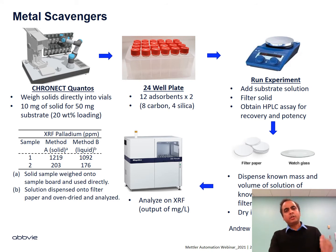So having access to reliable and stable equipment along with a very robust workflow have really lowered the bar for doing this tedious yet important work within process chemistry. And this kind of workflow and reliability is helping us improve the HT culture within our organization.